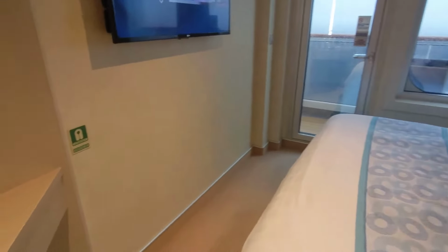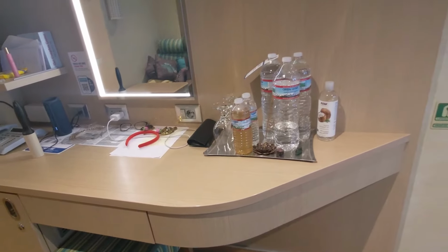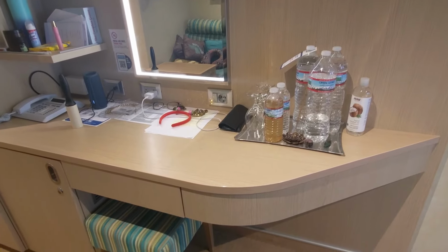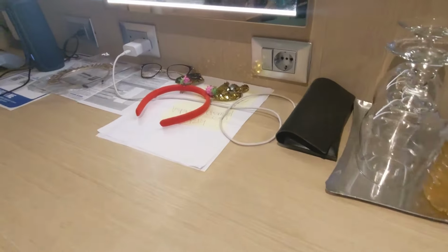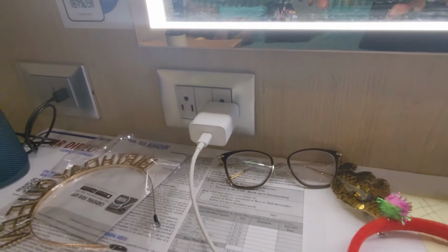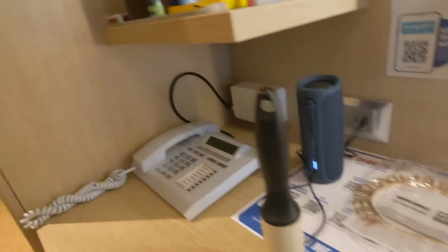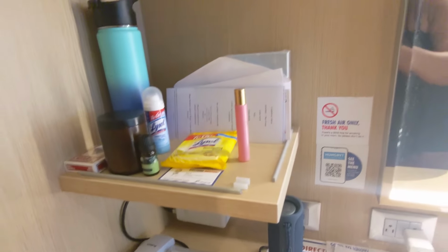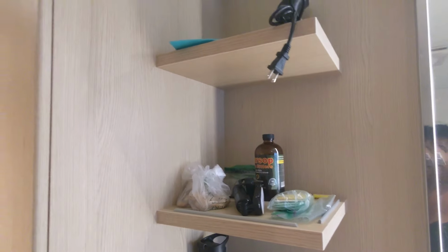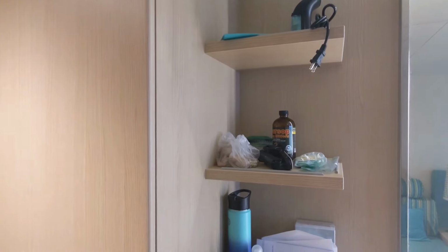All right. Now, as we go further into the room here, there is a nice desk area, which is super handy if you want to lay out a few knickknacks. They provide you with waters, a couple of glasses. As we take a closer look, there are plenty of wall sockets, both European and standard wall sockets. I would say it's a fairly decent amount of sockets. I really would have liked if they had more sockets by the bed. And don't mind my medicine cabinet here, you guys. I tend to pack all kinds of bitters and herbs with me when I travel, especially on a cruise.